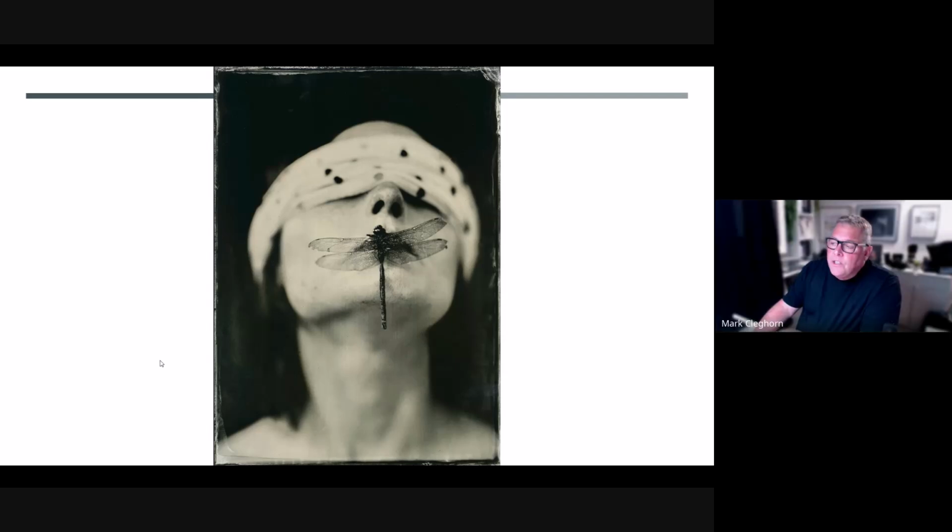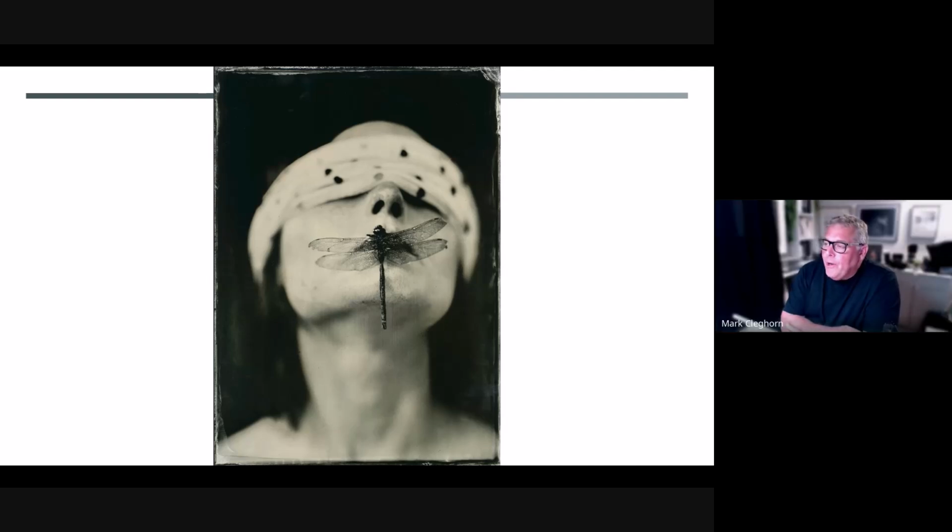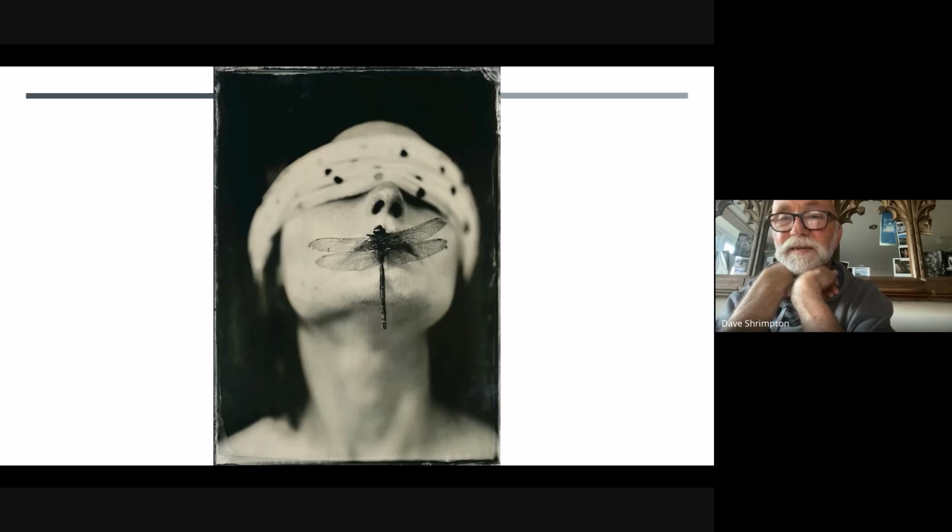Yeah. I've got to say, this is my favorite out of the images. I'm not supposed to have favorites, but it is. What's the story behind this one? So that's Katerina again.